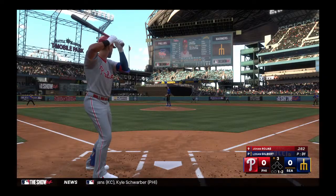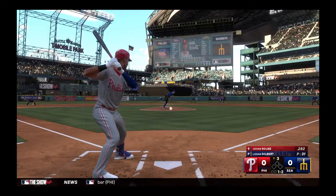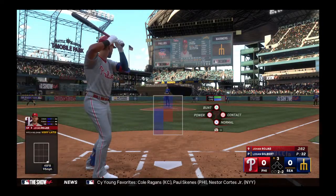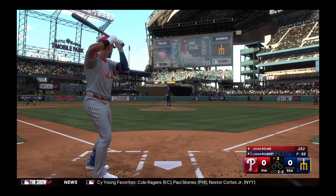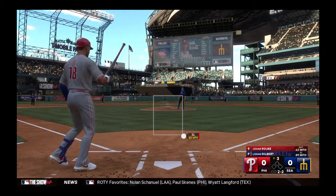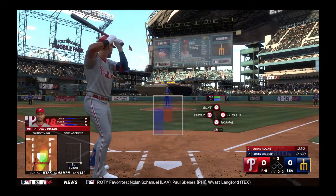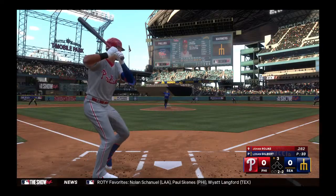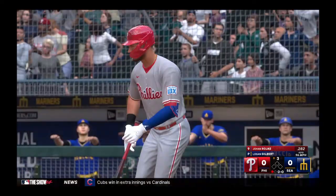The pitch. Close, but called a ball. The count now 2-2. Here comes a pitch. Swings through that one. It's a strikeout.